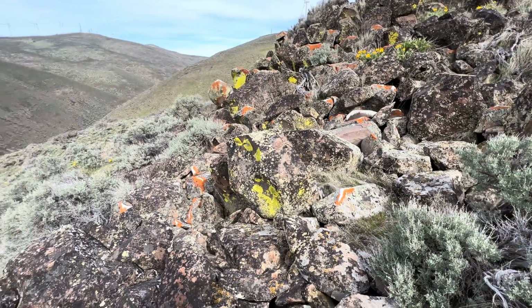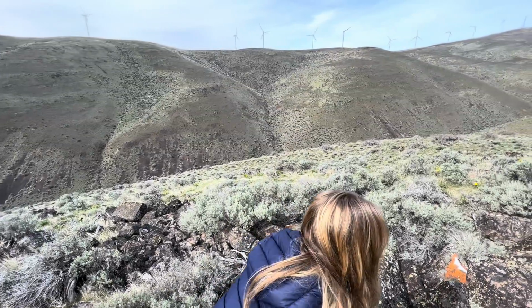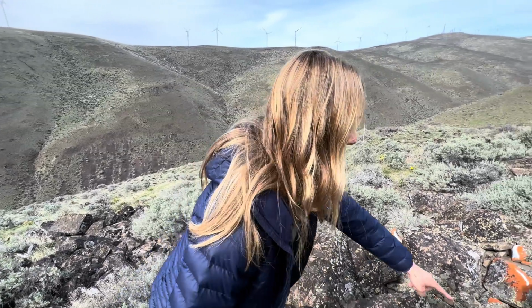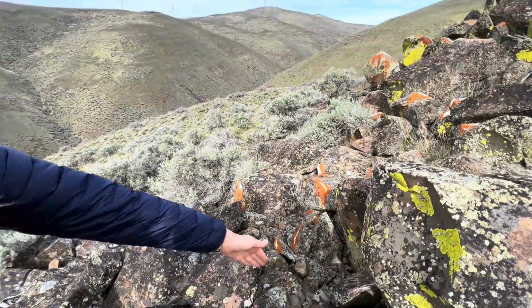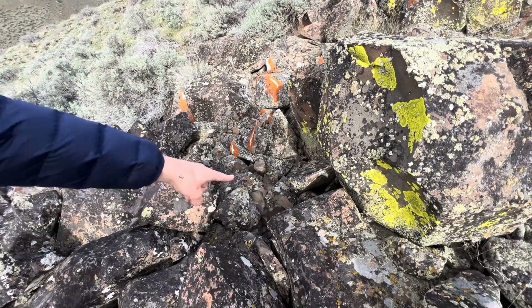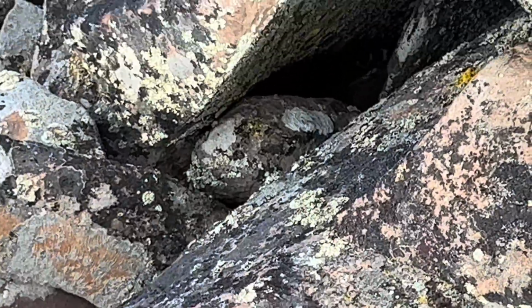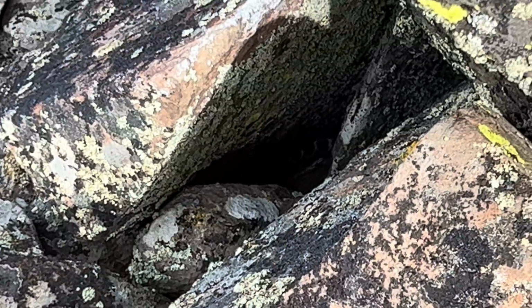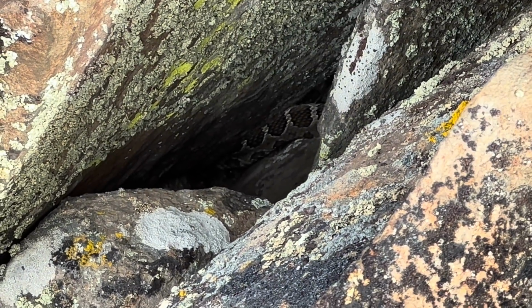Yeah, so you want me to point it out to you? Sure. So if you look in, you see where there's this rock with the white line where your shadow is being cast? Do you see his little pattern in the shadows there? I don't know if it'll pick up on the phone, but I think we got him. Nice. Beautiful.